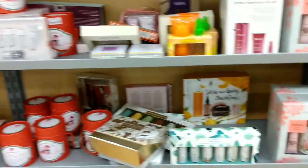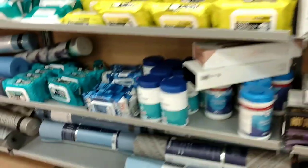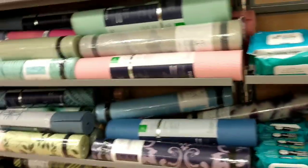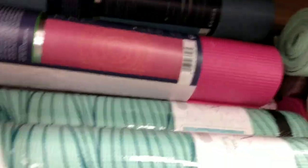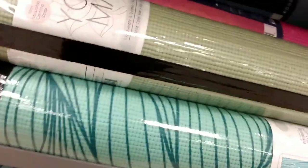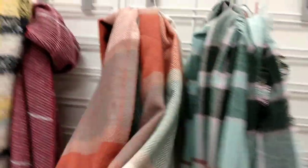Okay, and they have a lot of different facial items, household items, accessory items. I love Marshall's and Ross because no matter what you're looking for, you're gonna find something that's irresistible, like this yoga mat. I don't need a yoga mat, but that mint green color kind of matches my theme. So I was like, not today, but I'll be back. And these scarves were speaking to me, you guys. I don't need scarves, but it's something about a good scarf.